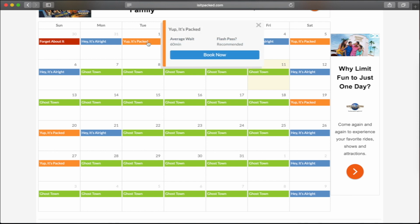What does that mean? That means the average wait time is about an hour, but that's without a flash pass. If you have a flash pass, you can get in much faster. Cuts it down by 50% according to my pass, so whatever. The flash pass is recommended. You can book through here.